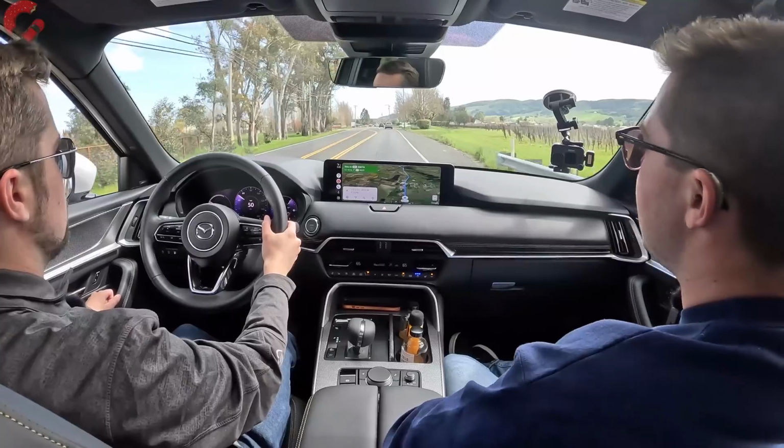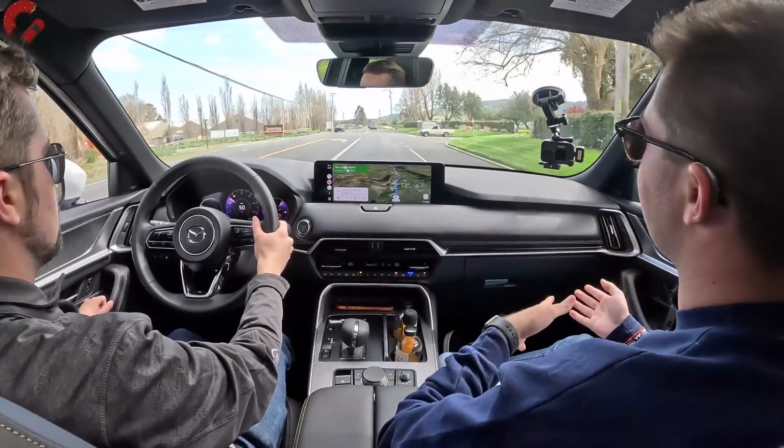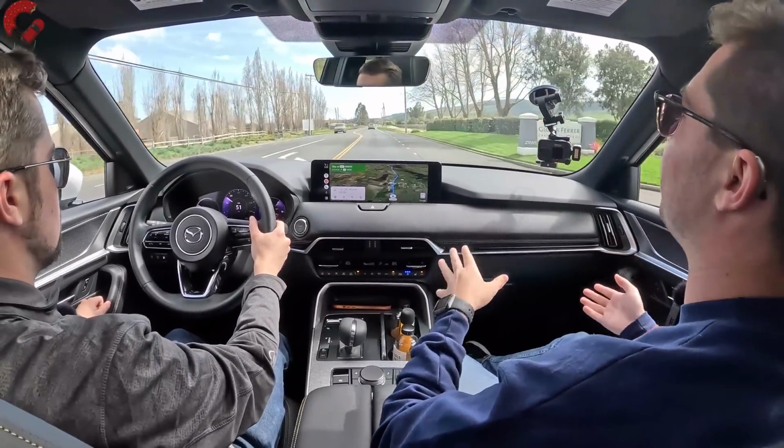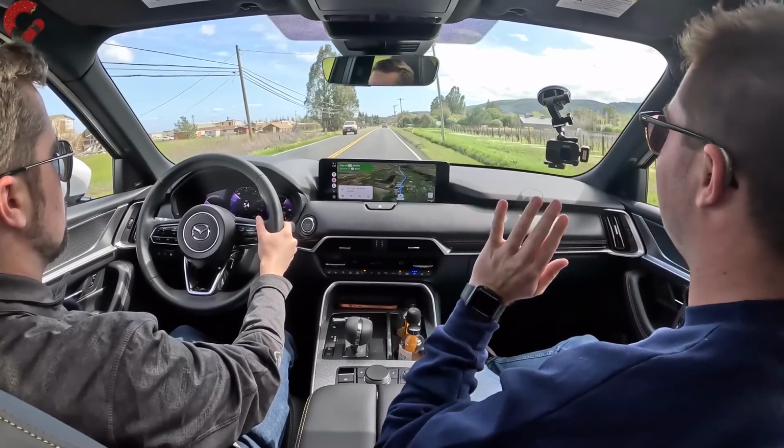But let's go ahead and hit one of the elements that is most important to the CX-90, the ride quality. Now, we said this in our previous CX-90 review, if you watched that. This is a really comfortable riding vehicle. It's, of course, a family 3-row, first and foremost. It is a Mazda, so we'll talk about the driving dynamics a little bit later in the video, but the comfort is really a focus of this car, and I have to say, it does a great job.